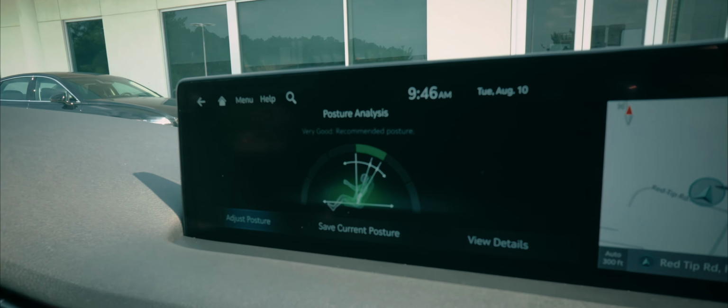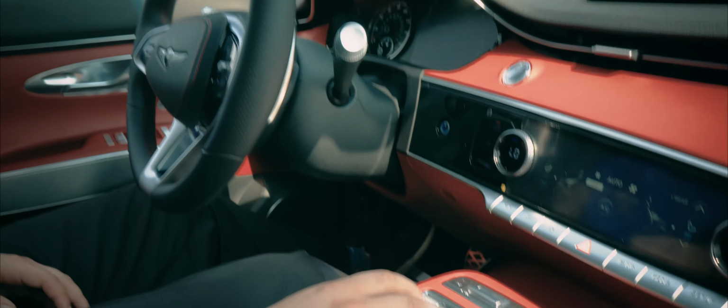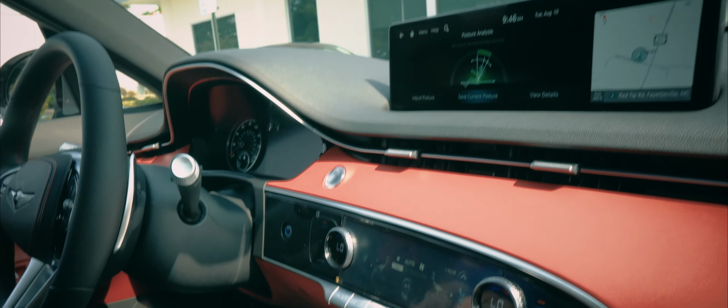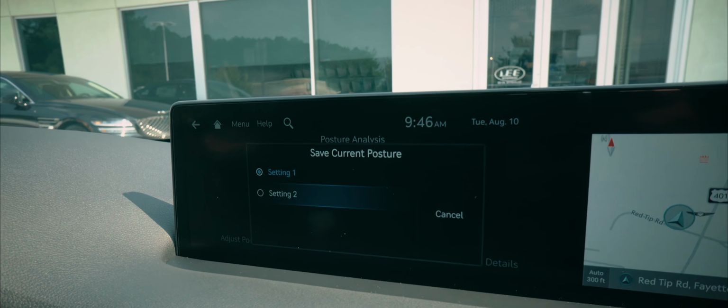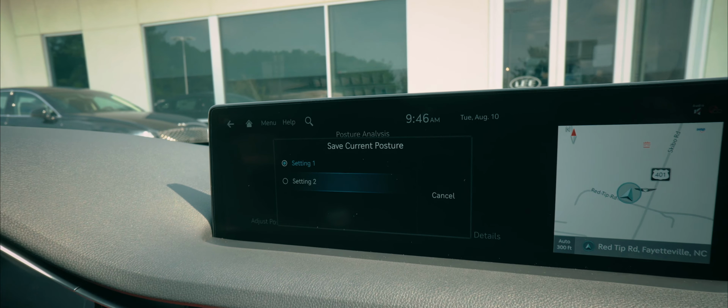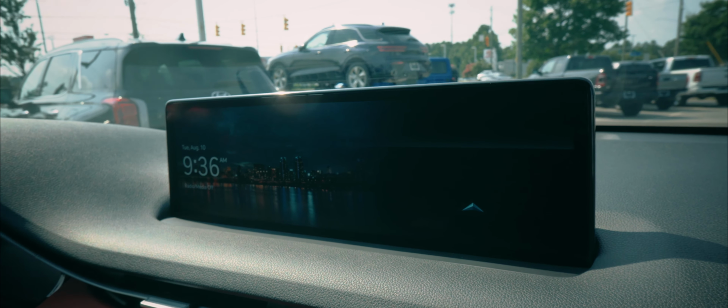As you can see, the steering wheel is a little bit high, so you can make tweaks, do whatever you want, and all you've got to do is move over here, save current posture, and set it under setting 1 or setting 2, so the vehicle makes those adjustments for you to give you that really comfortable, easy-going feel. One of the coolest things you can do is make it your own and locked.